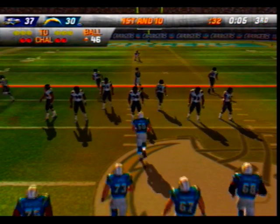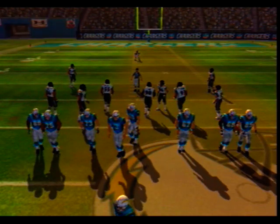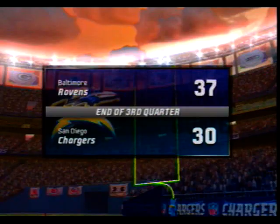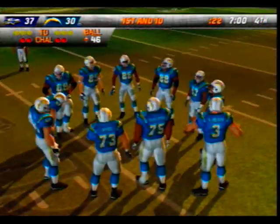So they have first and 10 here on the 46-yard line. Hey, watch the ball. Good shot. So we've reached the end of the third quarter with the Ravens ahead of the Chargers 37-30. The teams are set for the fourth quarter of play.